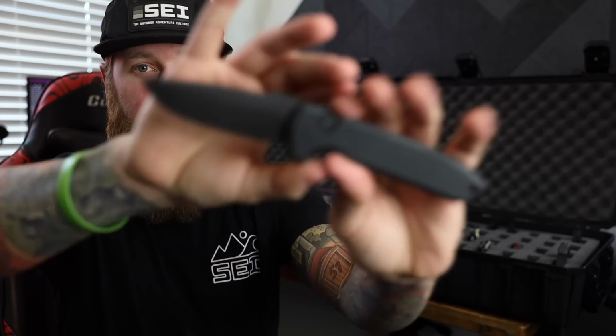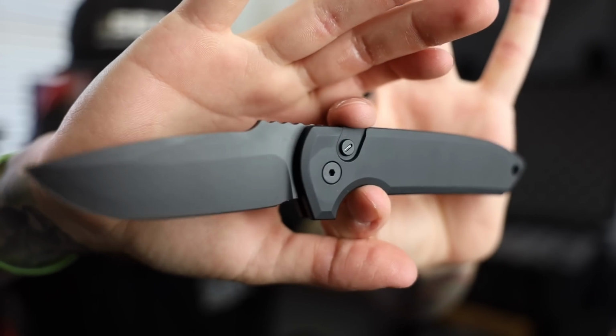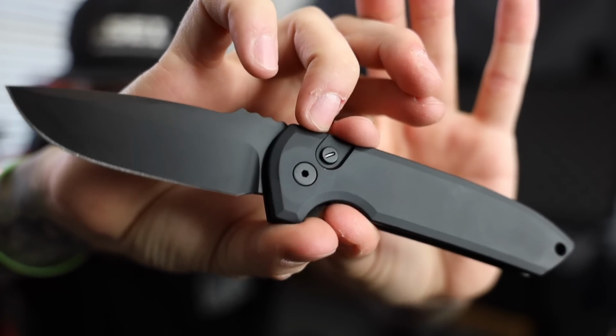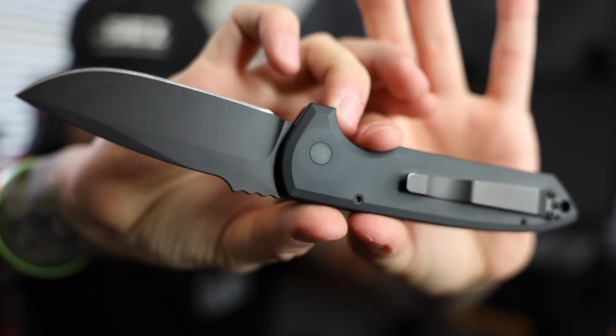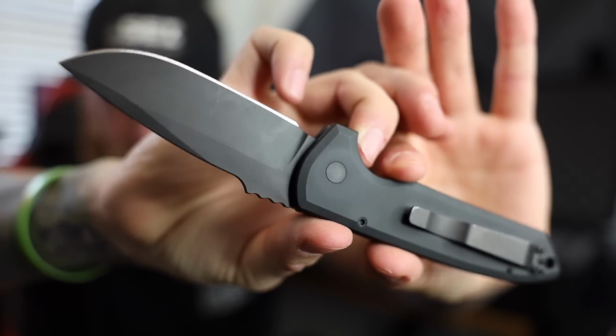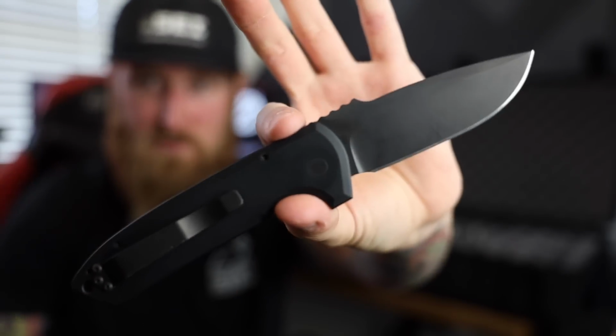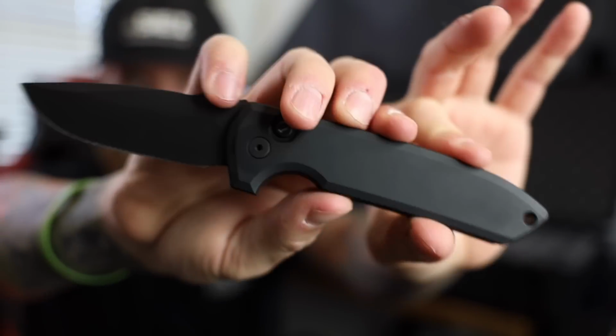I've got a lot of Pro-Tec knives, and this is the Rockeye operator. Same thing as before, all black, no markings at all, tritium inlay in that button. This is actually one of their newer buttons compared to the other one, so they've been updating that stuff as they start producing knives. Carried this one for a little bit, a little wear on the blade, and this thing is super rad. Happy to have this one in my collection as well.